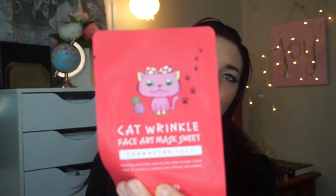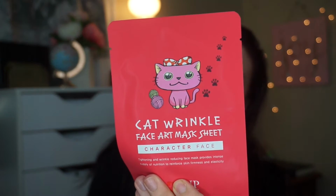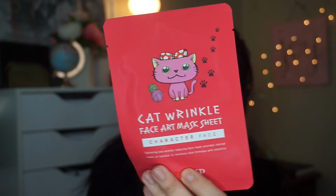I have a few sheet masks that I got, so I will share them with you now. I got the, oh my god, this is the cutest thing in the whole world. This is the Cat Wrinkle Face Art Mask Sheet. Look at this, guys. Oh my goodness, this is the cutest thing that you have ever laid your eyes on. And then the next thing that I picked up is the Bee Venom Plumping Mask. I think that's a really cool concept, and I hope that it turns out to be a really good mask.